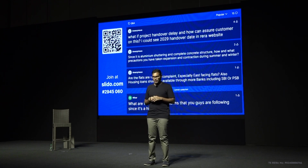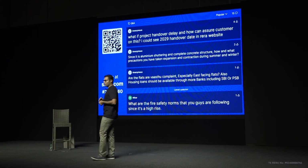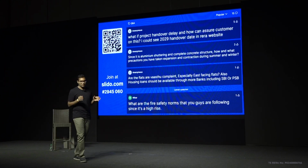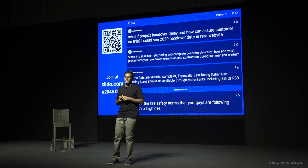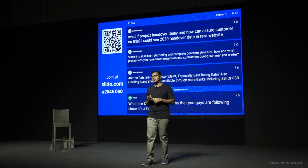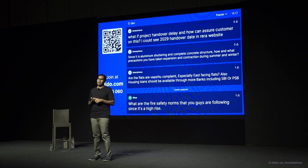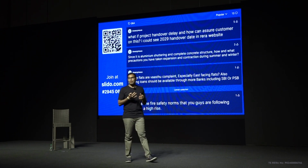What if the project handover is delayed, and how can you assure customers on this? I could see a 2029 handover date on the RERA website. Sir, on the RERA website, we put it as a practice to take the outermost bound of 6 years. Most approvals are given with a time lapse of 6 years. So we put that, though the idea is not to delay, because we'll be paying a lot of pre-EMI in that case. Also, in the agreement there is a clause on penal charges due to delay as well. So we'll be abiding by that.